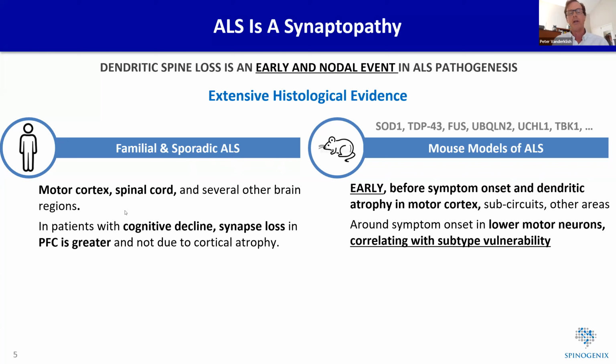Interestingly, in ALS patients that also have cognitive decline, the degree of synapse loss in the prefrontal cortex is greater, and it's not due to cortical atrophy. It looks like a primary dysfunction.